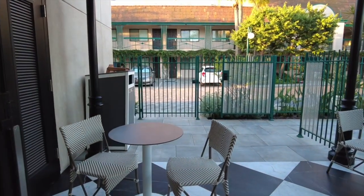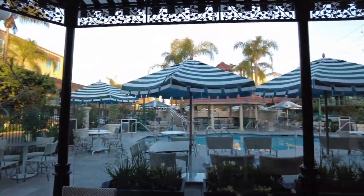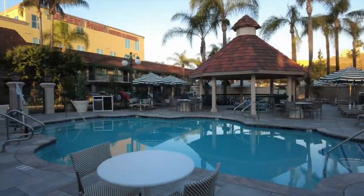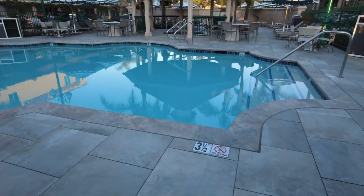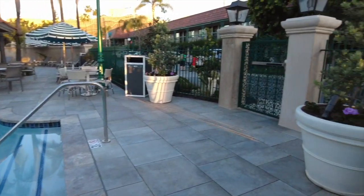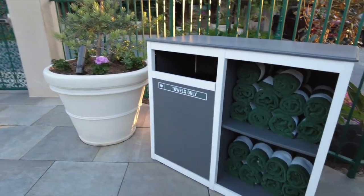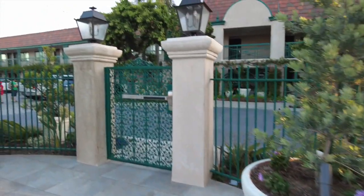The entire area is open. For the few days that we were here, we didn't have any problems with breakfast. We like to get up early and go to rope drop, so we'd get there pretty much when breakfast was open. And we were able to, even with people in there, get our food, sit down, have a table, enjoy our breakfast, and be ready for our park day.